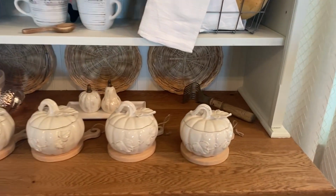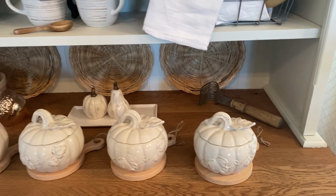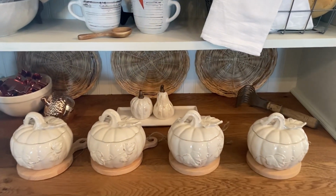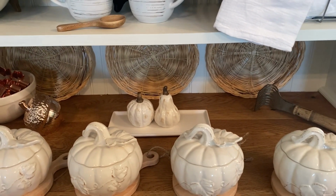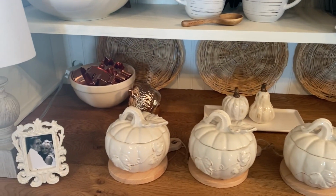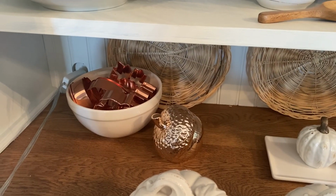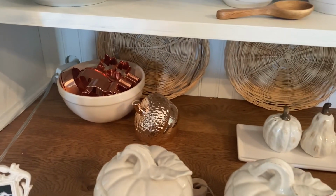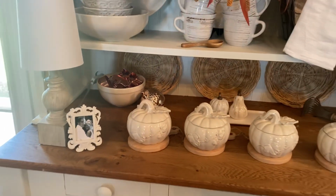And then in the back is an old potato masher that I thrifted this year, a pumpkin salt and pepper shaker from Hobby Lobby. I think they still sell those, and a little bit of copper. And those are some fall cookie cutters in the copper, and the little copper acorn I got from Hobby Lobby.